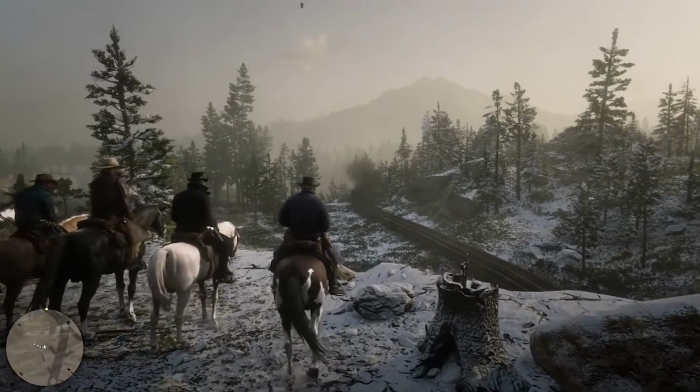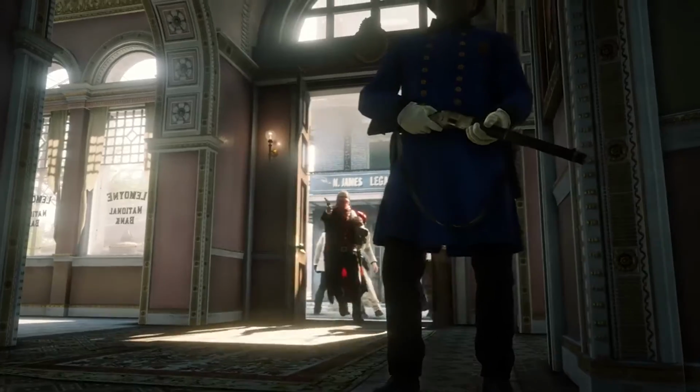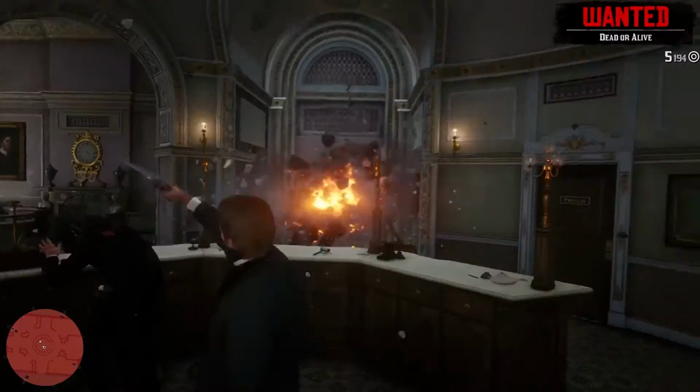Even though I know I'm playing as Arthur Morgan and I of course understand the basic premise of the game, I love that I still don't really have a great idea of what I'm actually going to be doing and what the story in the game is actually about.